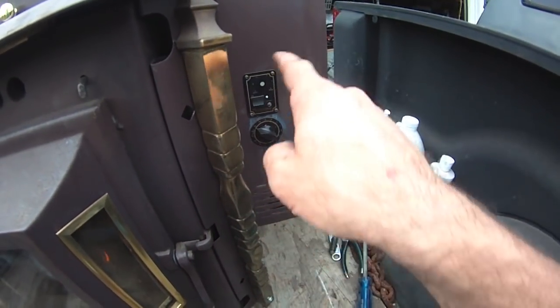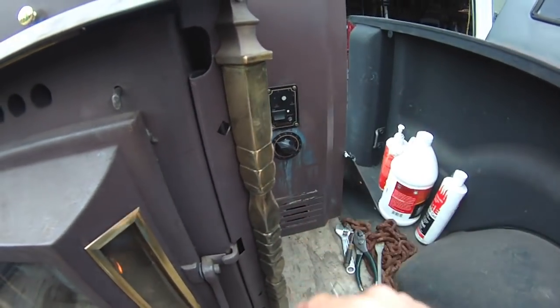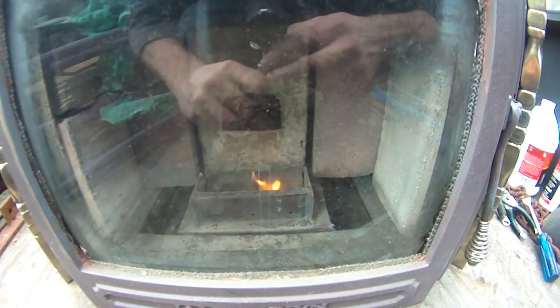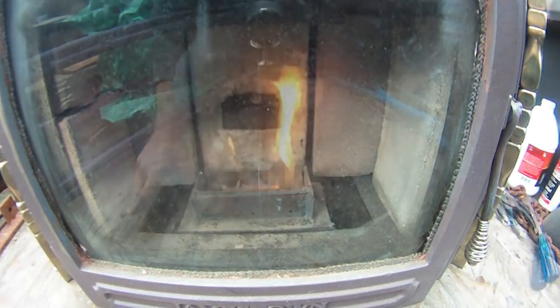I'm going to let that cook. While that cooks off, I'm going to reassemble this assembly here without trying to electrocute myself. So I'll leave you right here for now, and we'll bring you back shortly.